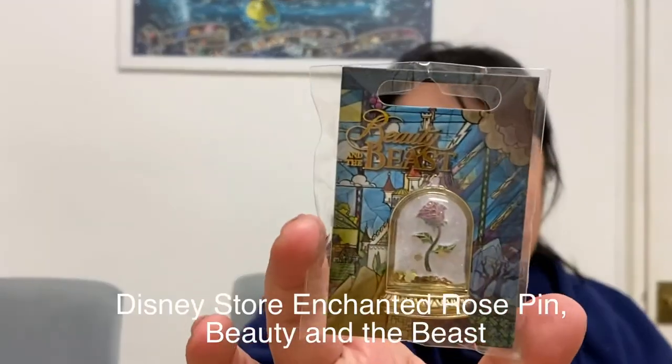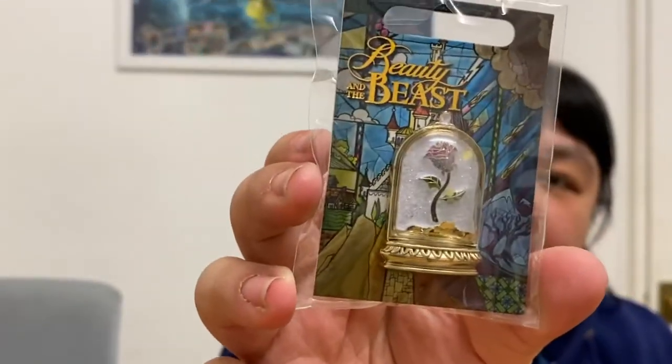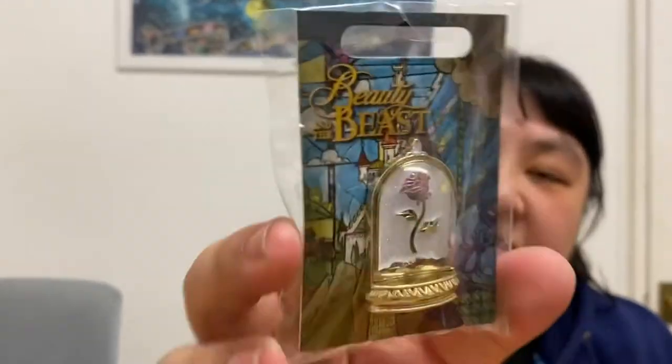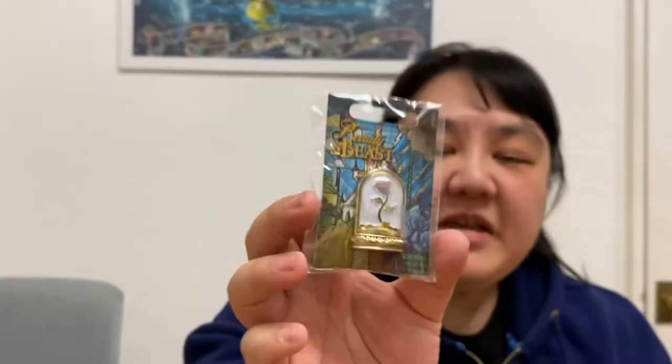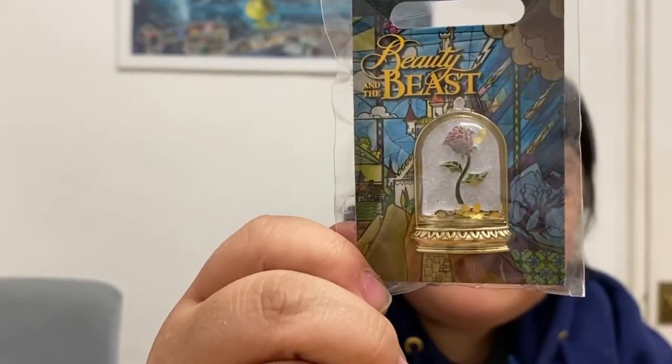What I got for the key is, oh, it's so pretty. It's a Beauty and the Beast rose in the dome, and it's got glitter inside. It's a pin. I love the backing card on that. It's super cute. And it's a 3D one as well, so it's actually like a dome. So that was a pin. That was £9. And then to qualify for the key, I had to spend £20.